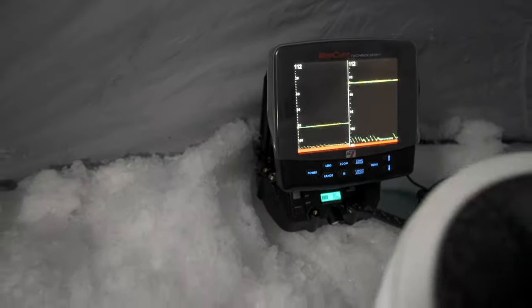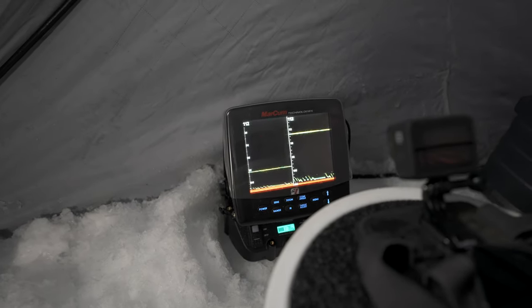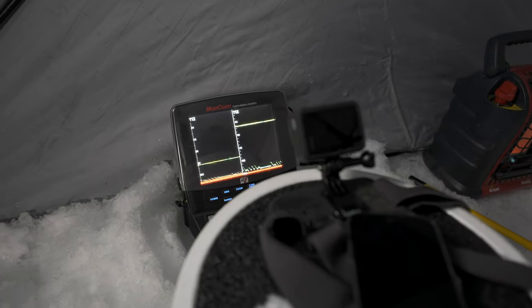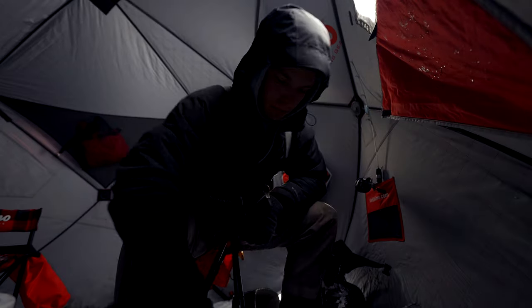Sweet. So we're sitting here vertical jigging at 112 feet deep right here. Just had a lake trout come up, but I got the GoPro POV facing the graph, so if you guys see anything coming up, I should get a good shot of it.